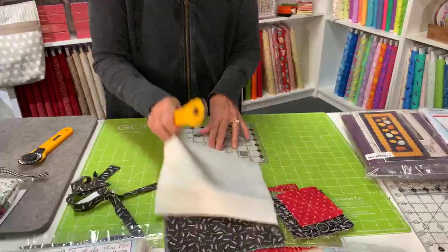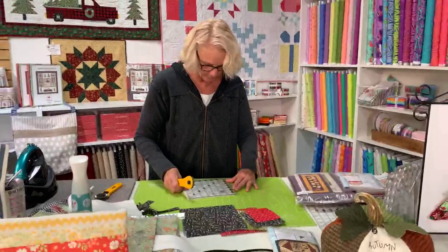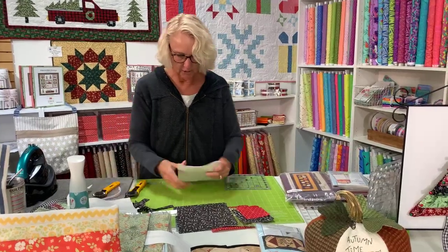Ooh, I just put a new blade in this right before we started. I was like, ooh, this is nice. My other one had a little nick in it. Don't you hate that? Then you have to get a new blade. Okay, so 7 inches. So that makes this a half inch smaller.